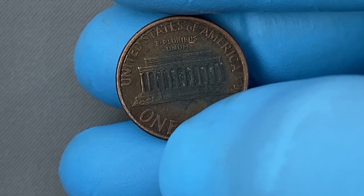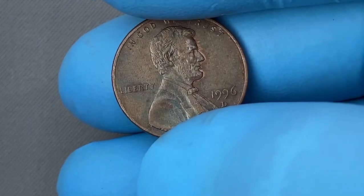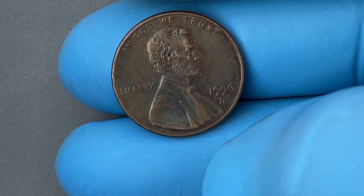How to check your 1996 penny? Now, I know what you're all thinking, how can I check my 1996 pennies to see if I've got one of these rare, valuable coins? Don't worry, I've got you covered. Here's what you need to do first.